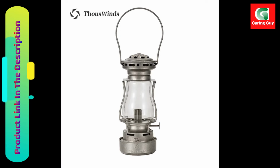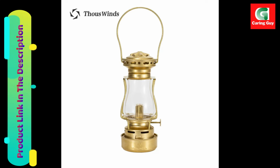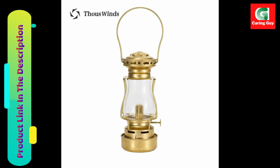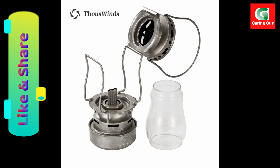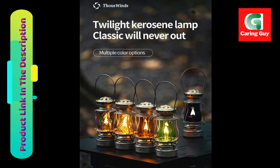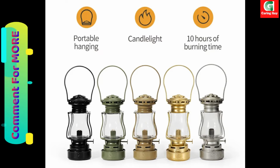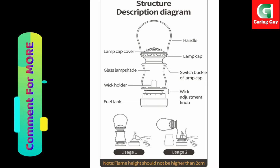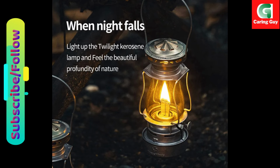Specifications. Brand: Thou's Winds. Name: Twilight Kerosene Lamp. Model No. TW6007-LV. Weight: 370 grams. Size: 8.4 by 7.5 by 19.4 centimeters. Storage size: 8.4 by 9.8 by 28 centimeters. Material: 304 stainless steel. Fuel tank capacity: 110 milliliters. Burning time: about 10 hours when the fuel tank is full.